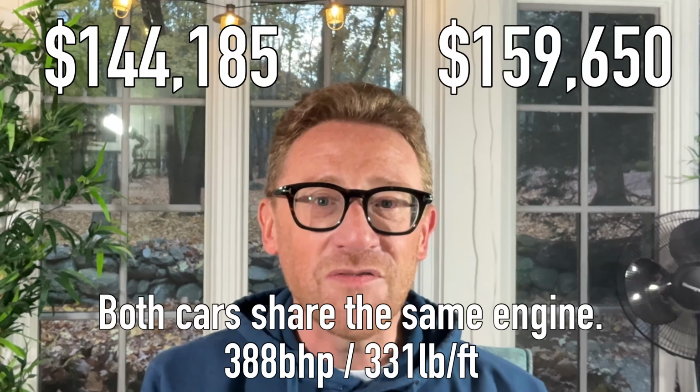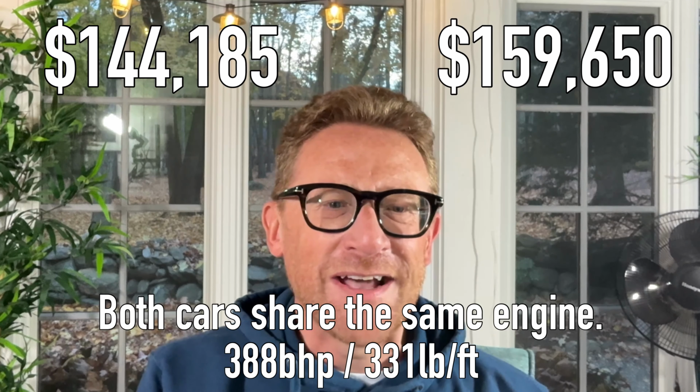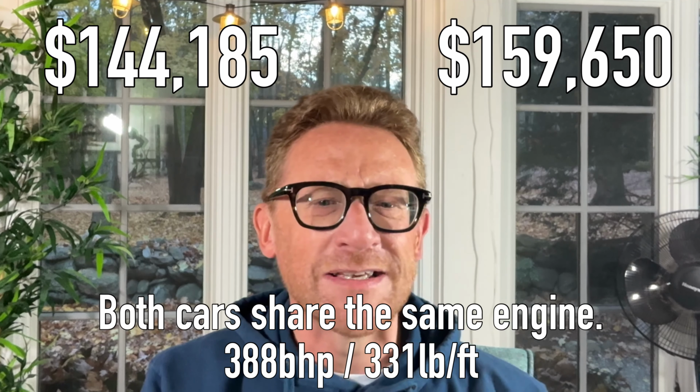If I were buying one, I'd add memory seats at another $3,030, and then I'd leave it at that. So my car would be $144,185 versus what we talked about earlier for the standard Carrera of $159,650. It doesn't need anything else, and that's unusual for Porsche these days, and very welcome.